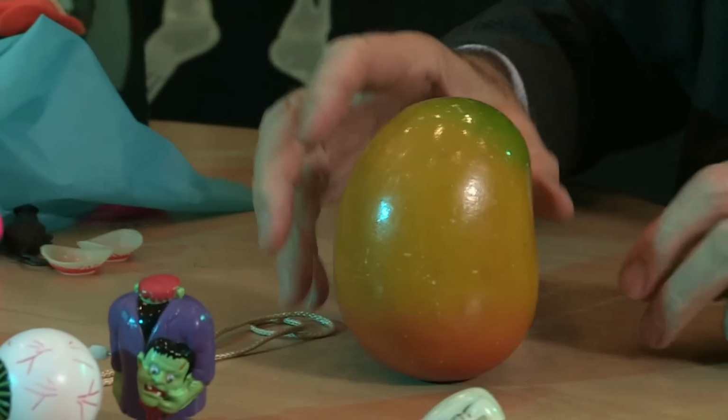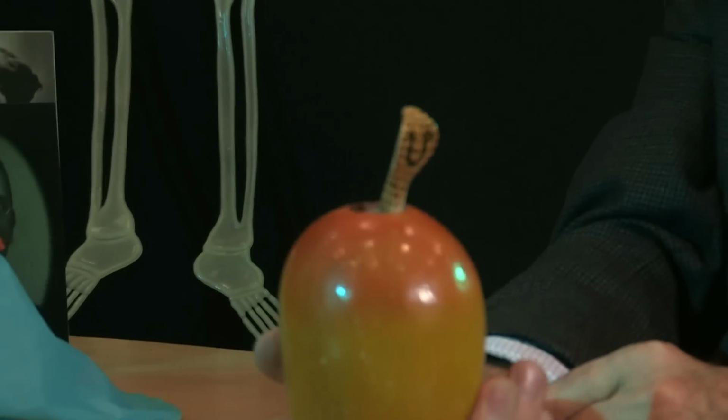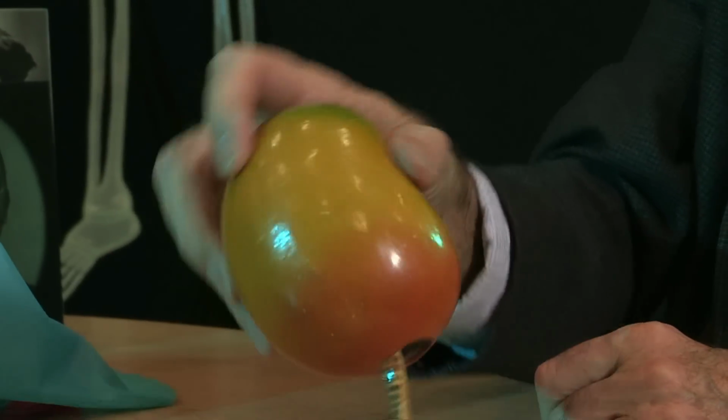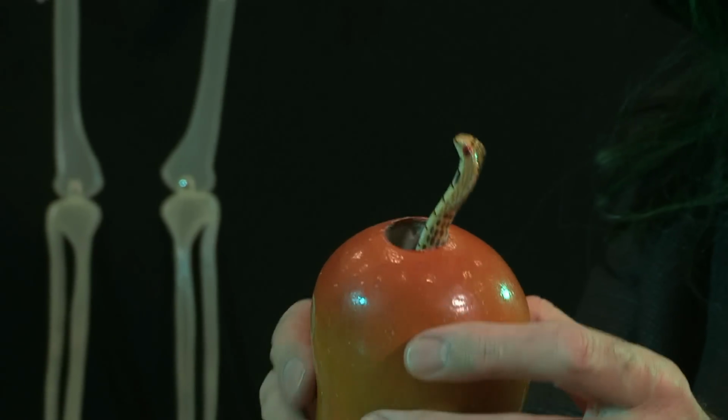Then there's a mango from India, a lovely Indian toy, this native toy. Pick it up, turn it upside down, and oh my goodness me, what's that? A cobra. Very well done, little gravity toy.